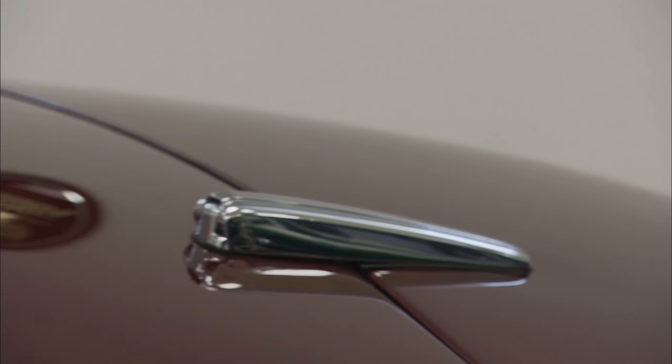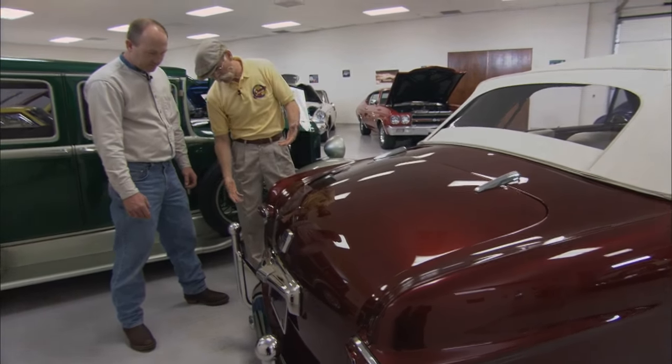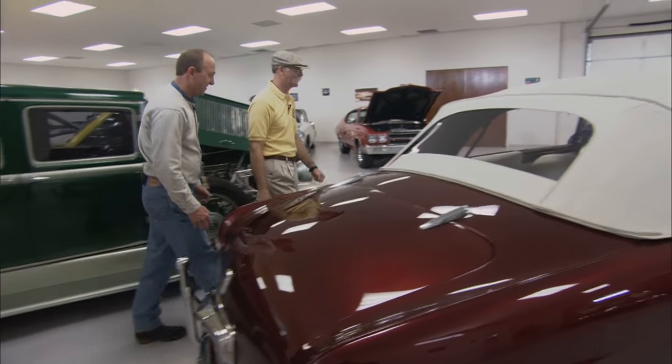But you left the exposed hinges. I like that, again, period correct. And back here you've got the bumper guard also. Even blue dots. Even blue dots. It's kind of that era. Man, did you keep the flathead? We did. Yes, let's have a look.